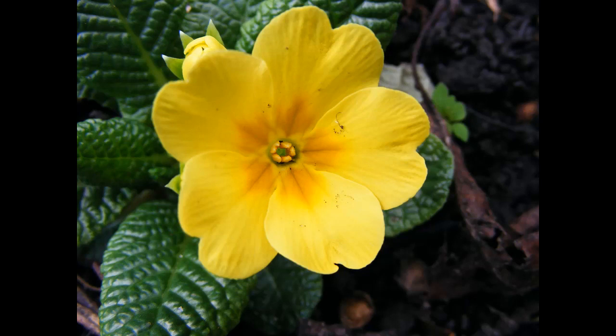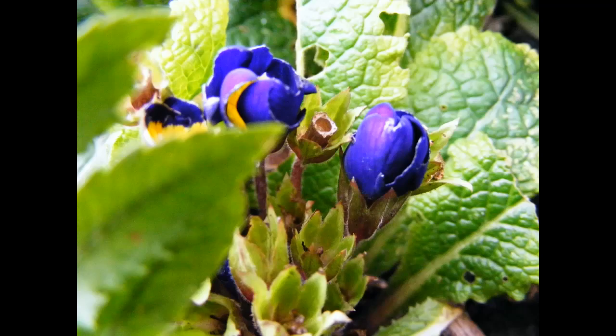We're very lucky as well to have this wonderful yellow flower coming out, and the birds seem to like to peck at the buds on these. We find ourselves exceptionally lucky. Also a bit more colour. I don't know if you can see there that one of the buds is being pecked at. Blue tits and great tits appear to like such things.